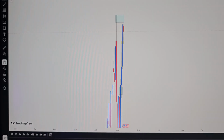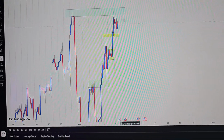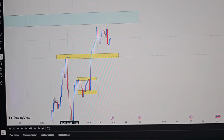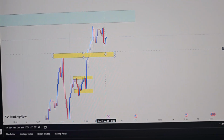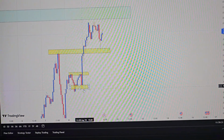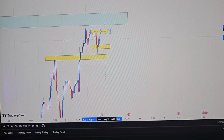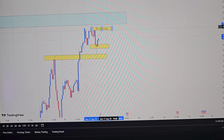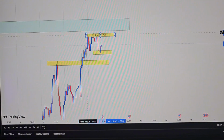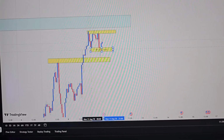However, what I say is I think it's going to take out this high and make a new high. To be honest, I feel like it's extremely bullish. It broke this high, came back and retested it, and now it's going to go to the upside. So what I would do is grab this zone, put it here, boom, grab this zone, put it here. We have a high. You can even drag this across and say we have a resistance here and we have a support here.